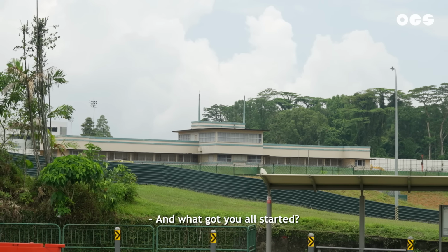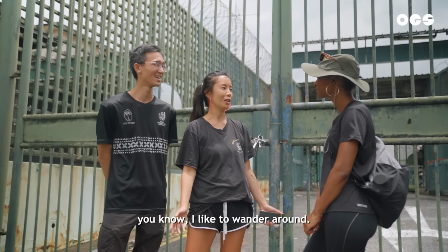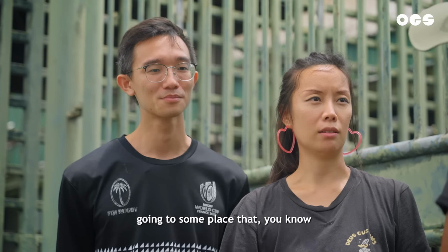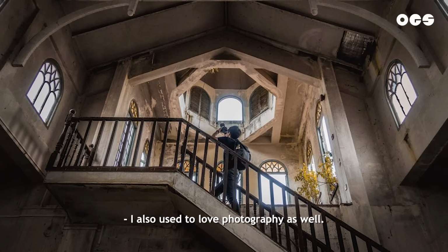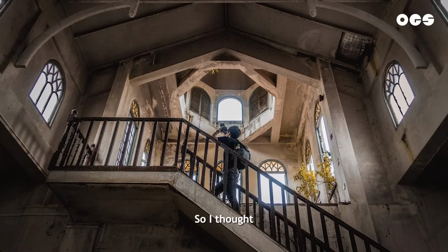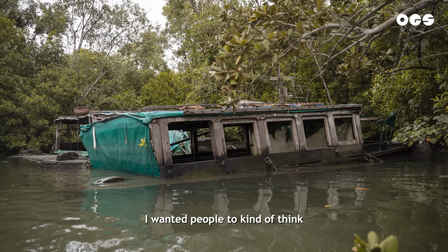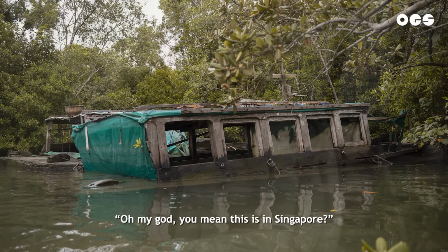And what got y'all started? After secondary school, I just liked to wander around. There's also a little bit of a charm in going to some place that nobody knows or nobody can find. I also used to love photography. However, everyone was taking the same photos, so I thought there are quite a few buildings that nobody really knows about. I wanted people to see my photos and think, oh my god, you mean this is in Singapore?